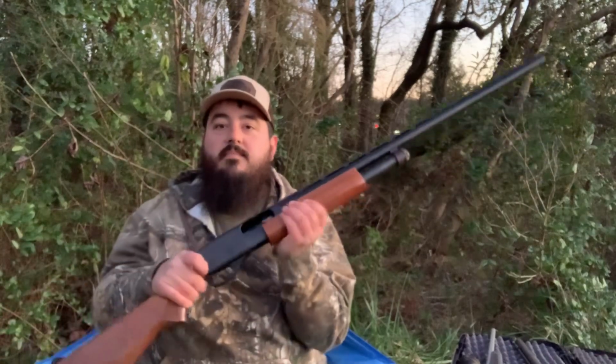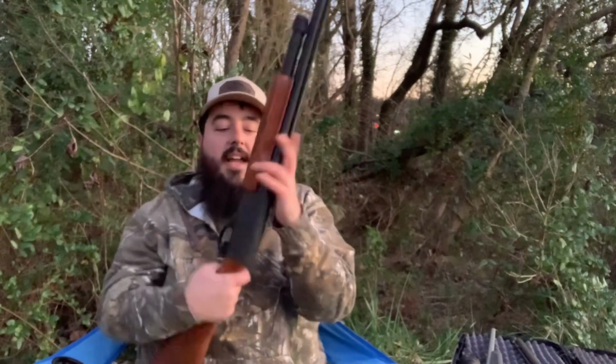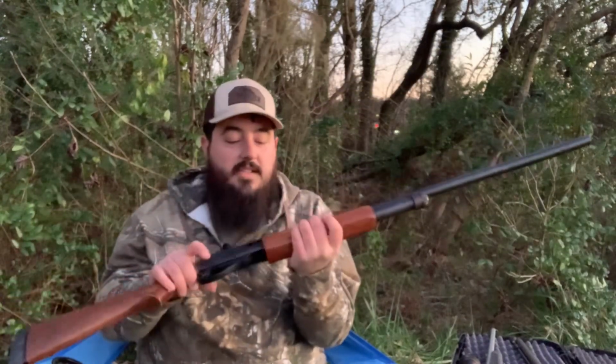So if I had $500 and I wanted to get into deer hunting, what would I buy? I would buy a pump action shotgun. This one is a Remington 870 that I got from my grandparents when I turned 16 years old. It's the Express. It's got a 28-inch barrel. It'll take 2 3/4 and 3-inch.